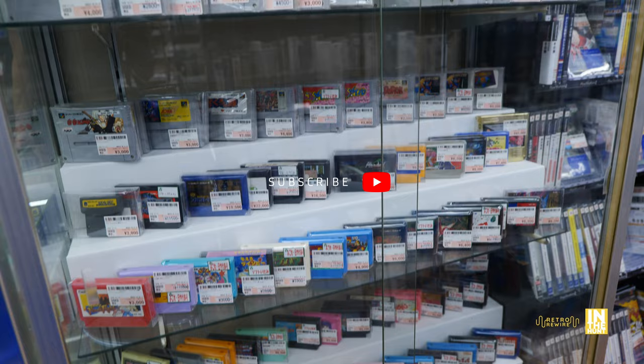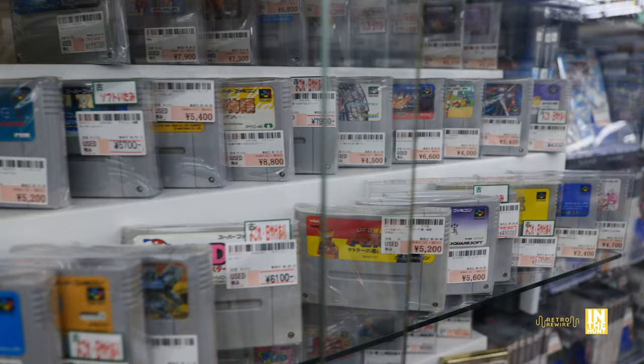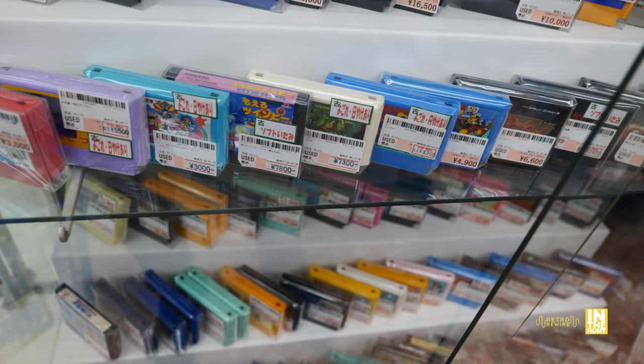Look at this, Famicom and Super Famicom. Let's get it going. We have R-Type for 5,200 yen, which I recently saw a little bit lower priced. I think I saw it at another Surugaya around Tokyo. It was like 1,100 yen cheaper. And then Ghostbusters for the Famicom. That game's kind of pricey, and I see it quite a bit, and it's usually in the showcase. Haven't played it myself. But what else do we have here?